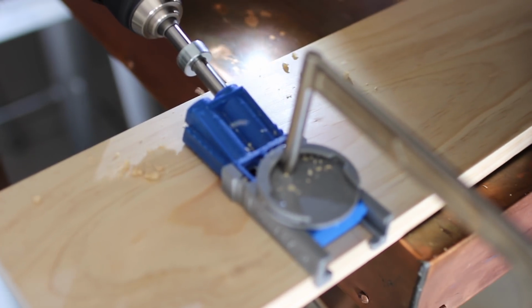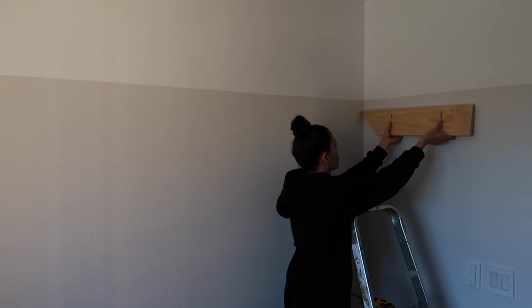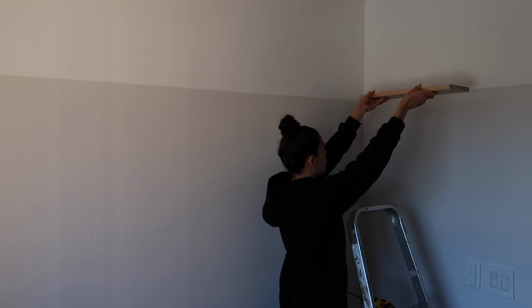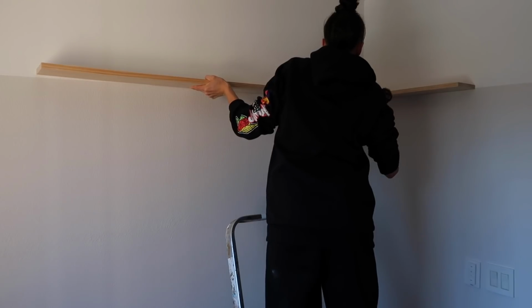And I just used 2.5-inch pocket hole screws and literally it's one of my, I keep using that word. I just screwed it right in through the wood into the stud, and holy genius, Glenn. Thank you for this one.